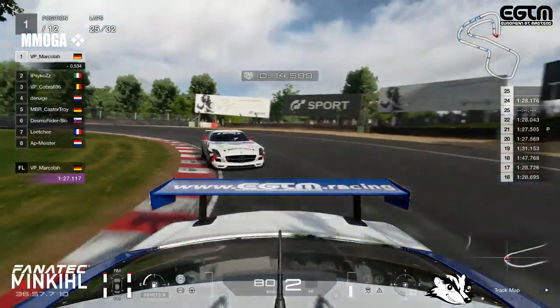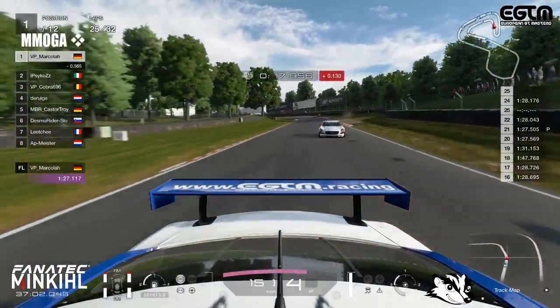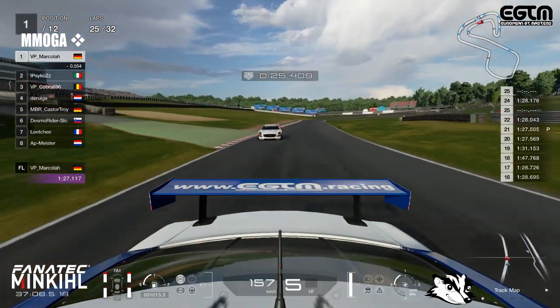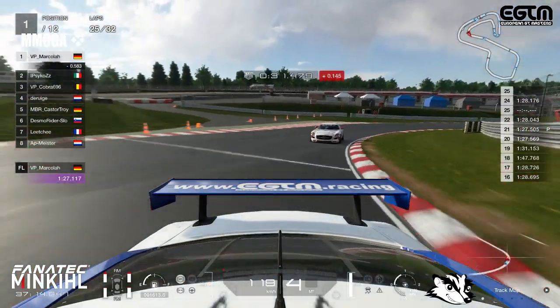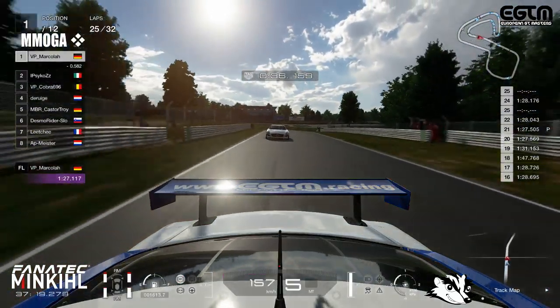But I have like a déjà vu. It's the same like last season on Interlagos. It feels like completely the same. Markula is leading the whole race, and in the last lap, then Psycho is hitting and he's overtaking. I'm looking very much forward to that. Let's see how that goes here.